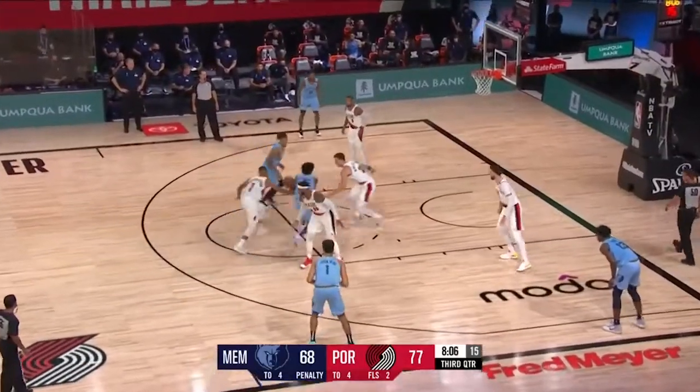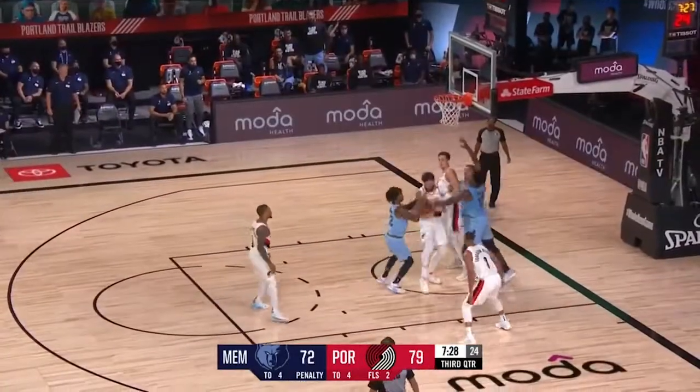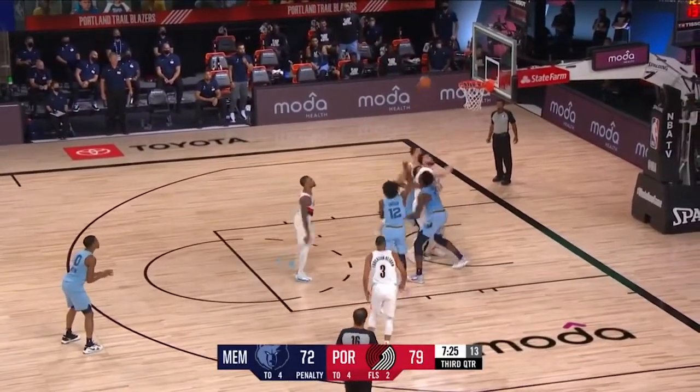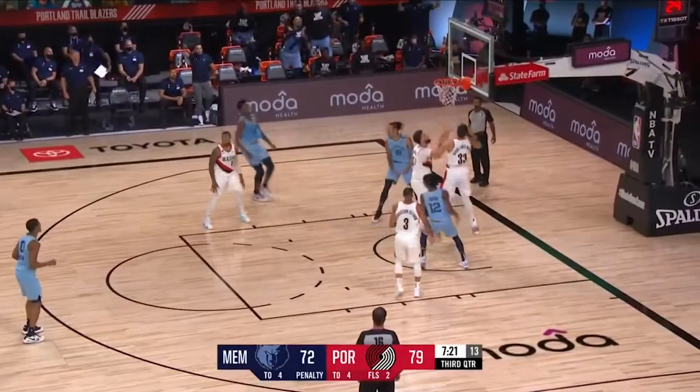Oh, that's a nice move. 18 assists on the afternoon for the Blazers. Morant tries to get in the middle. Clark up and over Collins. Little flip shot rolls out. Yusuf Nurkic tries to control it, stripped away. Morant short on the bunny. Jackson Jr. tries to get it. He gets it to fall.